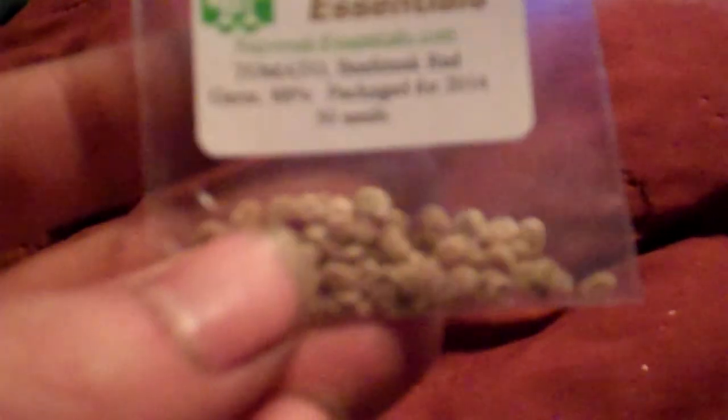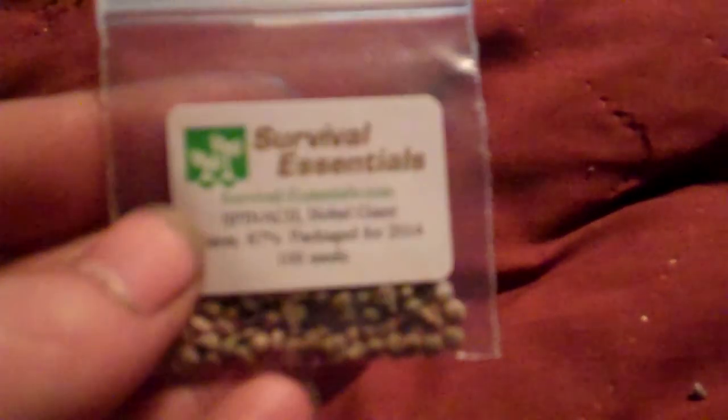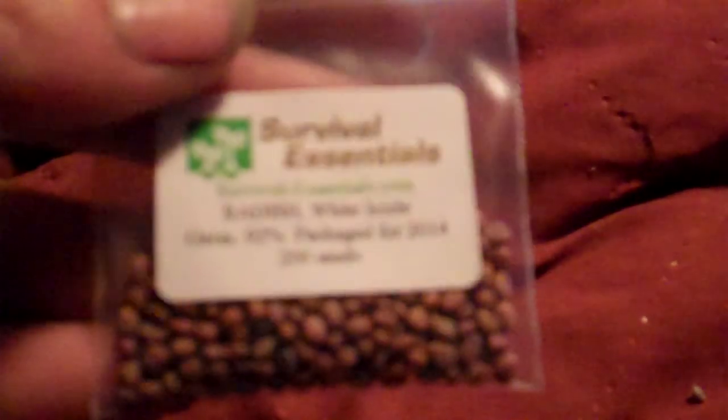So, tomato, beefsteak red. Spinach. Spinach dip is freaking awesome, and it's very expensive in the stores. If you can make your own for free, all the better. Radish. My dad loves radishes. Words cannot explain just how much he loves radishes. So he would be very mad if I excluded these. So these are included.